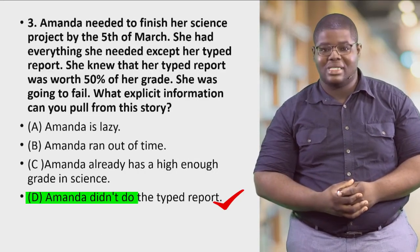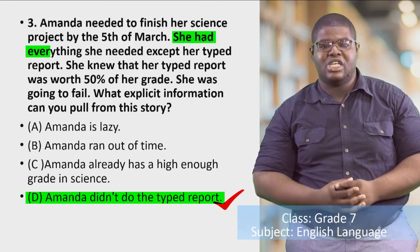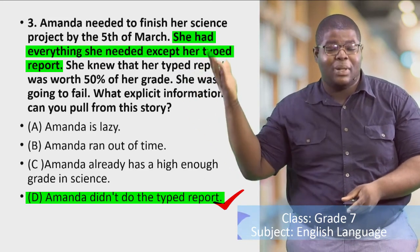Amanda didn't do the typed report. What does it say? She had everything she needed except her typed report. So the answer is stated right there. It's explicit.